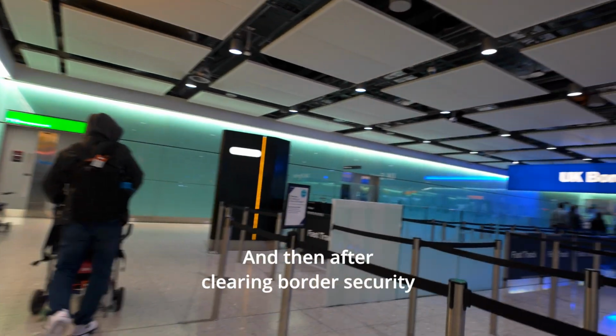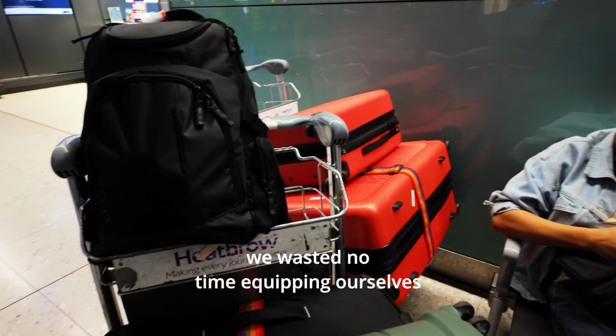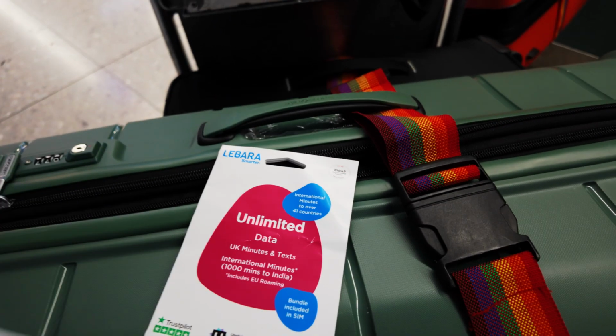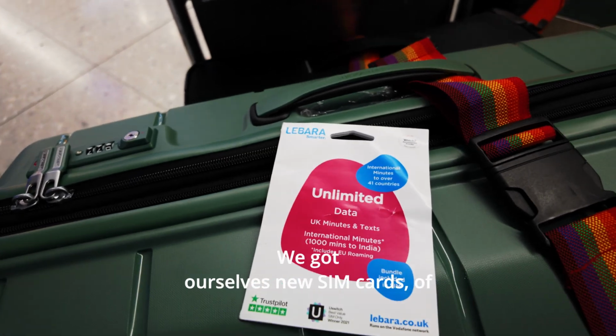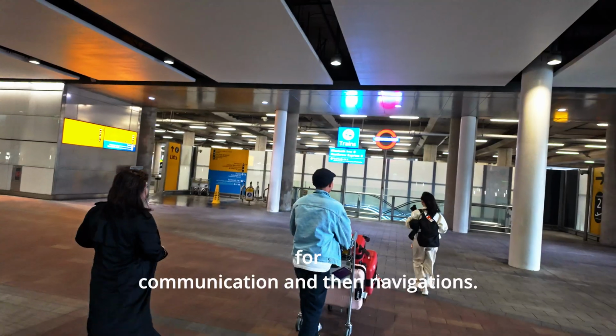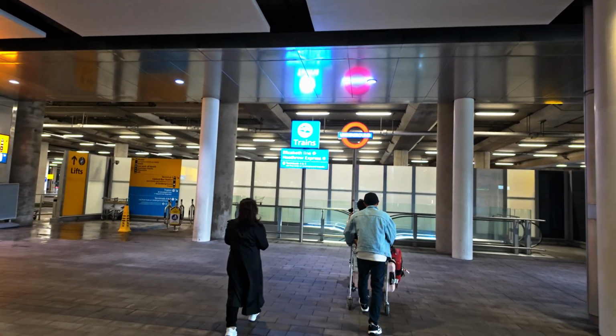And then after clearing border security and grabbing our bags, we wasted no time equipping ourselves for the touring ahead. We got ourselves new SIM cards, of course, for our phones, for communication and navigation. And then after that, we hopped on the train bound for the heart of London.